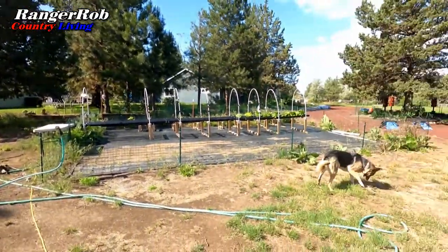And why is my dog running around with a piece of plywood? Anyway, guys, I gotta check on the greenhouse here, get it opened up and breathing.